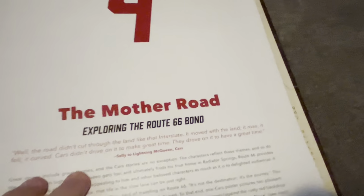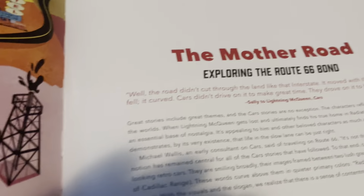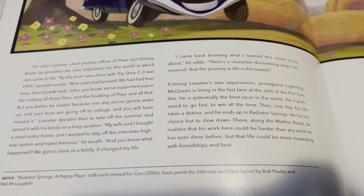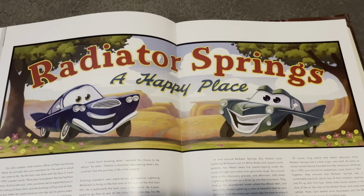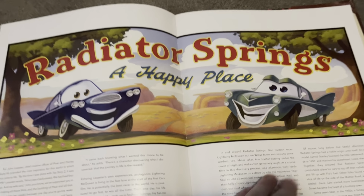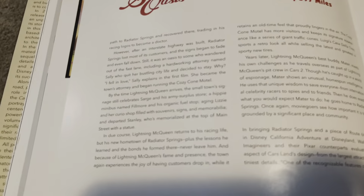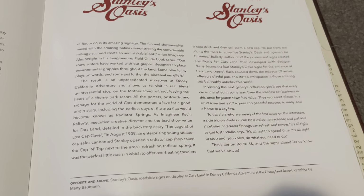We're almost at the end of the book, and it's about dinner time for me. I've got some pizza sitting downstairs, so I've got to finish this video up pretty quickly. Some more text. There is the mural that appears in Radiator Springs. A happy place. I'll take you through that text again. I think that actually connects to the text that you just saw.